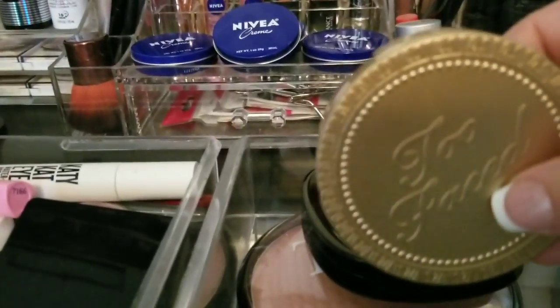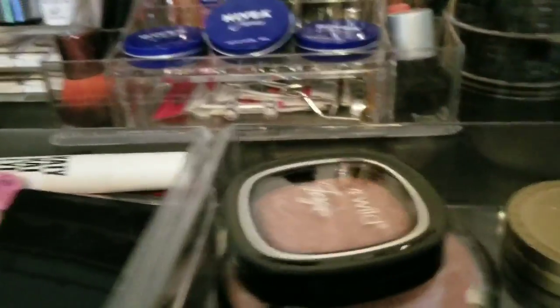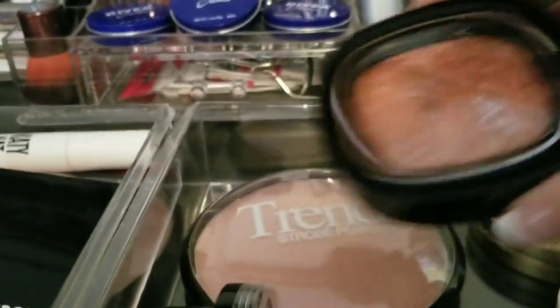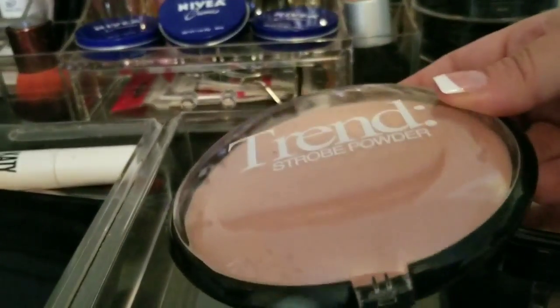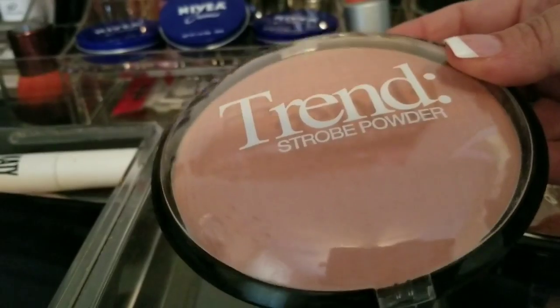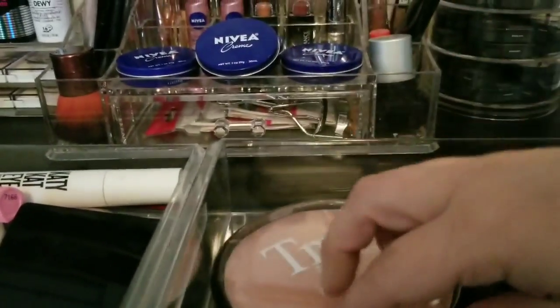Dumpster dive find. Yeah, gross, I know. This I just found and threw in here because this is almost gone, so I'm going to try it out. This does not work at all. Just an FYI. It was a Christmas thing, like clearance. Does literally nothing. Need to just throw it away.